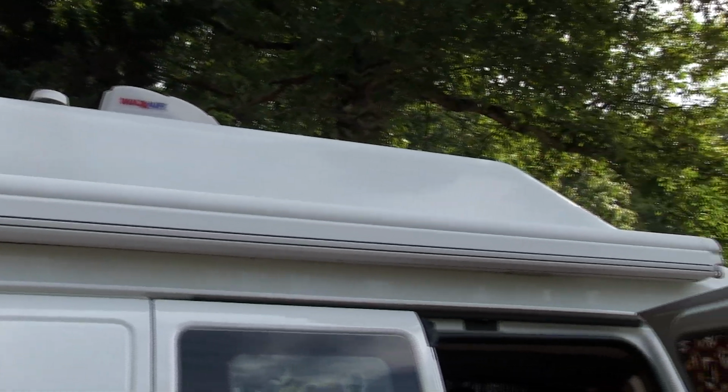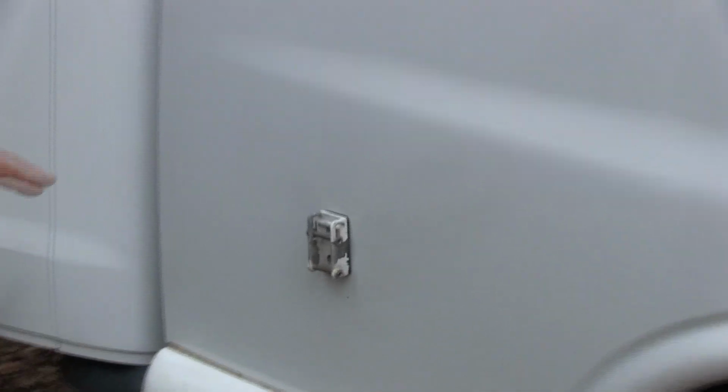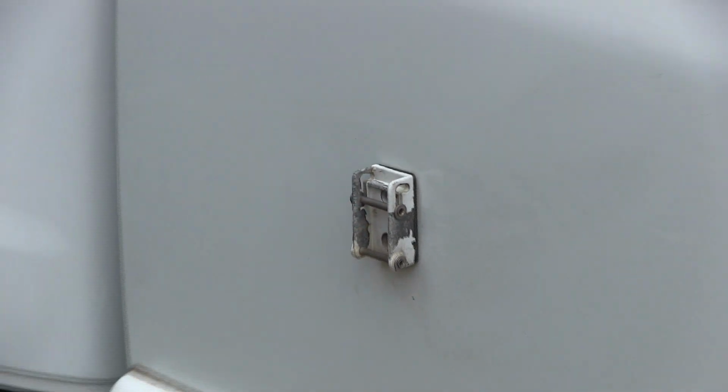We also have the awning. The awning across the top is fairly easy to take down. You have a little arm thing that you rotate to pull the awning out, and then it's got two legs. You can either stand them up on the ground, or you can hook them up through the little hooks on the sides of the van.